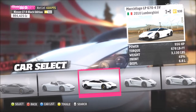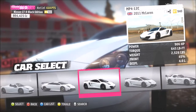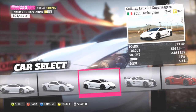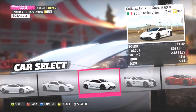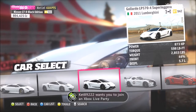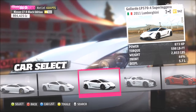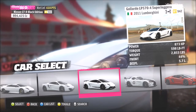My 2010 Lamborghini Murcielago LP670, another one of my cars. My 2011 McLaren MP4-12C. My 2011 Lamborghini Gallardo LP570. This one is the Gallardo motor in the car. It's completely built, fully built, and I love this car. I love the exhaust note of this car and how it sounds. I couldn't be happier with this car.